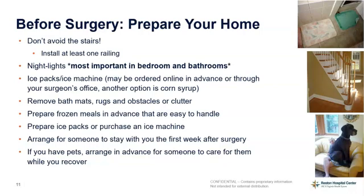Stairs are completely okay after your surgery. It is a good idea to install at least one railing for safety going up and down the stairs. Night lights are helpful, especially in the bedroom and bathrooms, and removal of any clutter or obstacles is necessary.